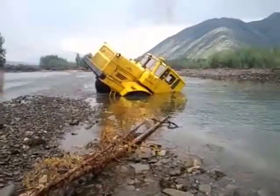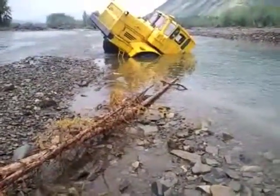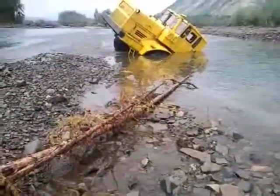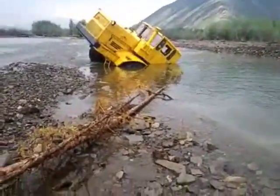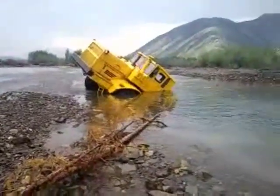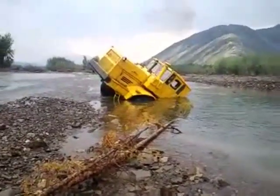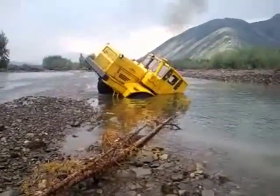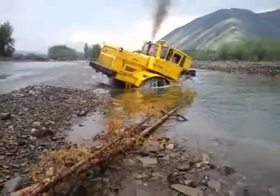The K700 Kirovets tractor, renowned for its robust design and exceptional off-road capabilities, confronted a demanding technical challenge as it traversed river terrain. Equipped with a powerful engine and a sophisticated four-wheel drive system, the K700 was designed to handle a variety of challenging environments, including river crossings. However, the unpredictable nature of riverbeds presented a formidable test.